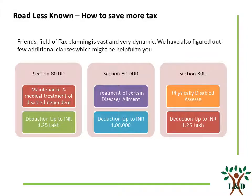Friends, the topic of tax planning is vast and very dynamic. Covering all sections will lengthen the content. Thus, we have touched briefly on a few sections which might be helpful to some of us. Like section 80DD, which is for treatment of a handicapped dependent, which includes parents, spouse, children, or siblings. One can claim treatment expenditure up to 75,000 on the basis of actuals. This can go as high as 1.25 lakh for severe conditions.